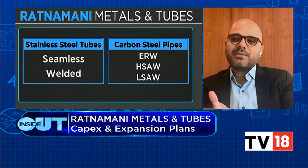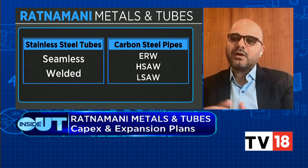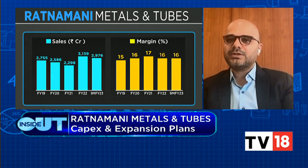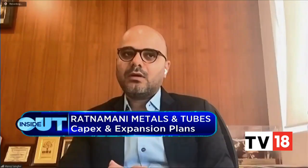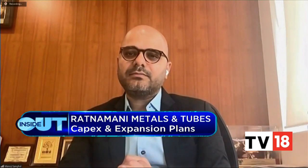Whereas the other expansion what we have is for carbon steel pipes at a different geographical location. So there our investment will be close to 200 crores, and the asset turnover ratio for that would be 2 to 2.5 times. All right, Manoj, plugging in the numbers, on this capex, you can do approximately 700 to 800 crores of revenues? Yeah, 600 to 800 crores. Okay, 600 to 800 crores.